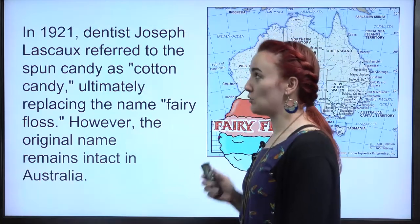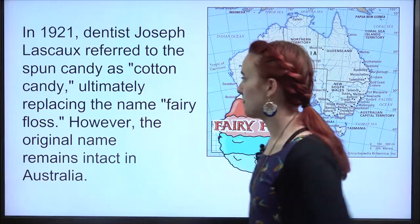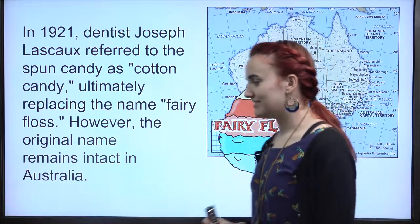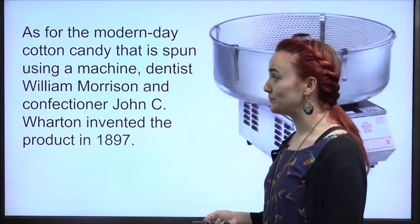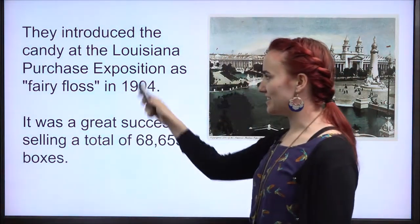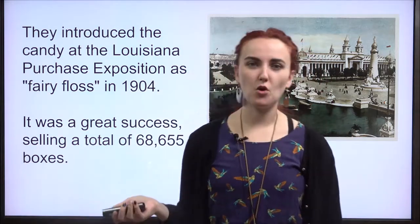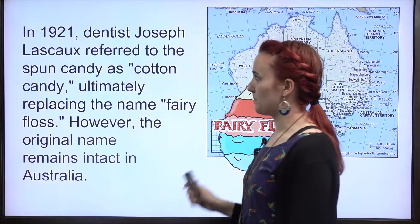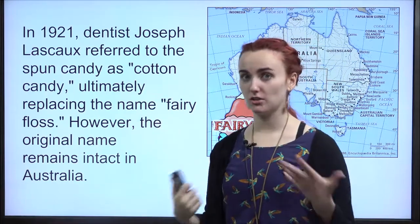In 1921, dentist Joseph Lascaux referred to the spun candy as cotton candy, ultimately replacing the name fairy floss. However, the original name remains intact in Australia. So we just said that the confectioner and the dentist introduced their new product in 1904, but they called it fairy floss back then. So I don't actually know anyone who calls cotton candy fairy floss today. So there's gotta be a reason for that, right? And that reason is right here. The dentist, Joseph Lascaux, referred to the spun candy as cotton candy because it looked like cotton.